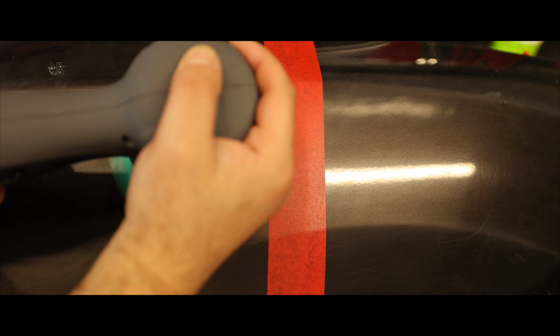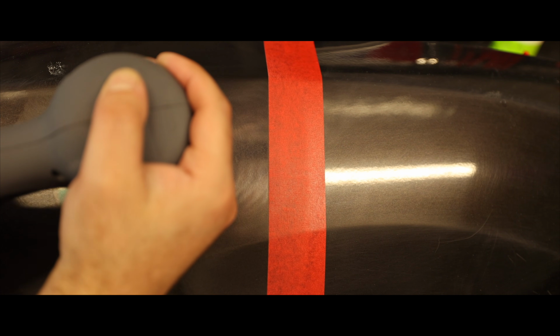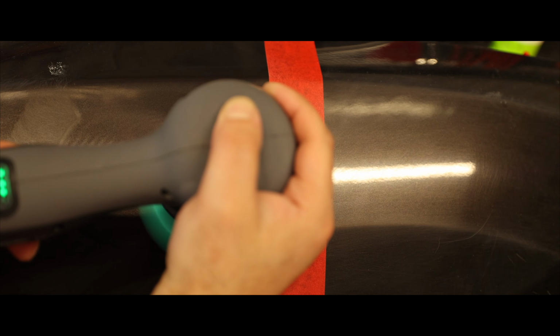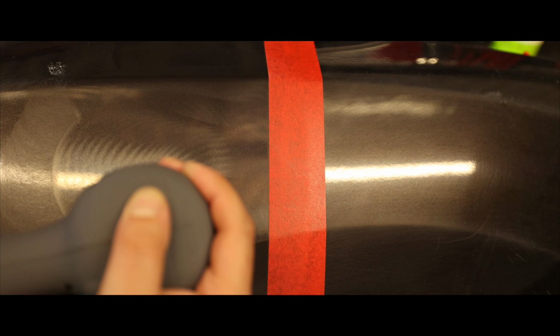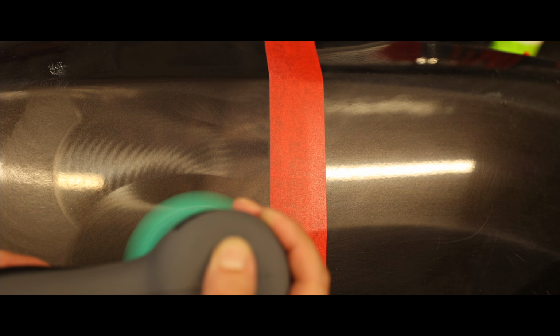So here on this fender panel, which has more of a medium hardness paint and a variety of heavy, moderate and lighter defects, I'm going to do more of a typical one-step polishing cycle, using the same light cutting foam pad, method and technique for both compounds.